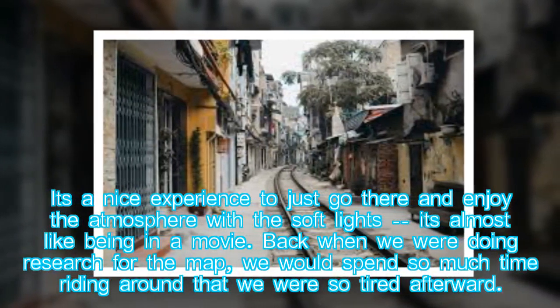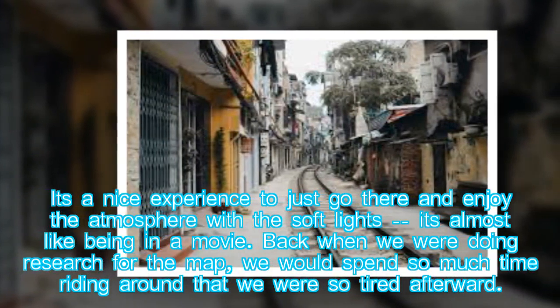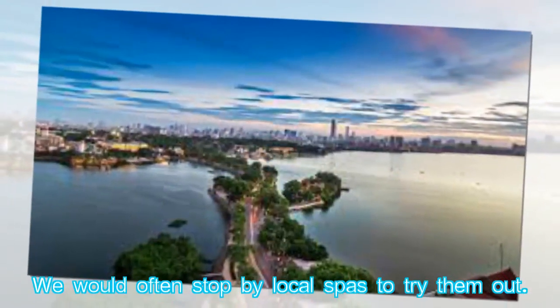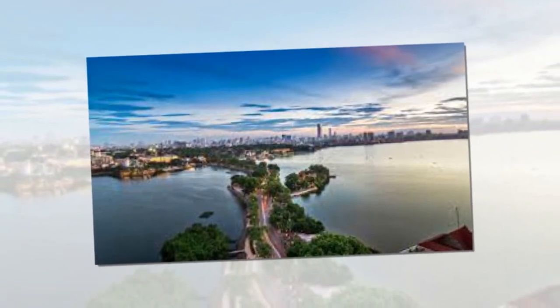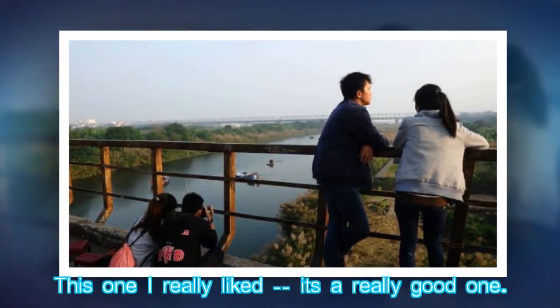Back when we were doing research for the map, we would spend so much time riding around that we were so tired afterward. We would often stop by local spas to try them out. This one I really liked. It's a really good one.